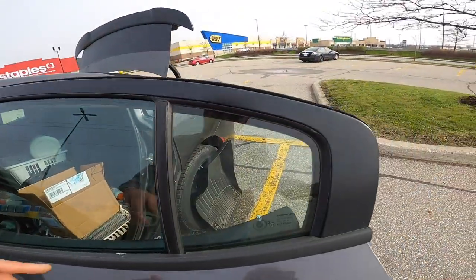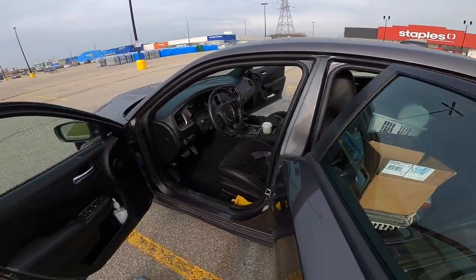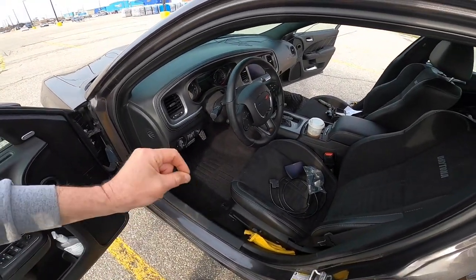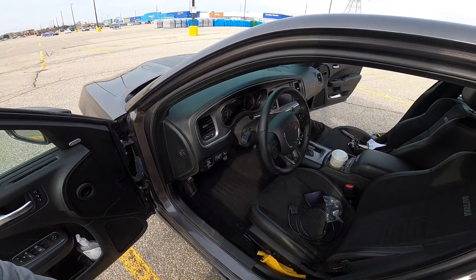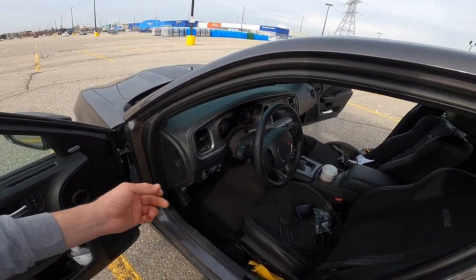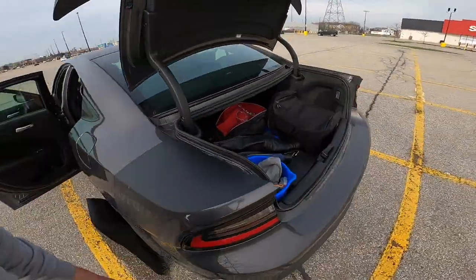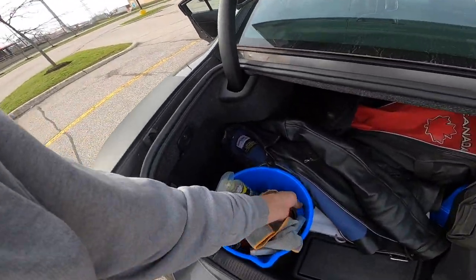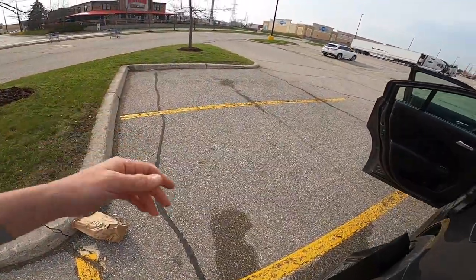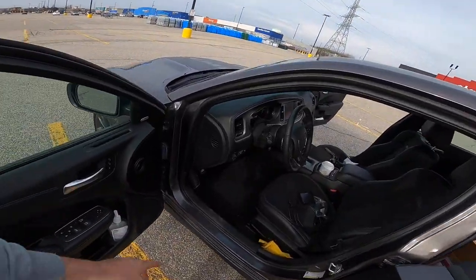I cleaned up the car, I cleaned up the mat a little bit. I have some interior cleaner, and I don't have a vacuum cleaner, but I found some tape. When you don't have a vacuum cleaner, all I need is some sticky tape, and I use this one. It just took me 10 minutes, and it cleaned up the inside pretty well because I had lots of dust in there.